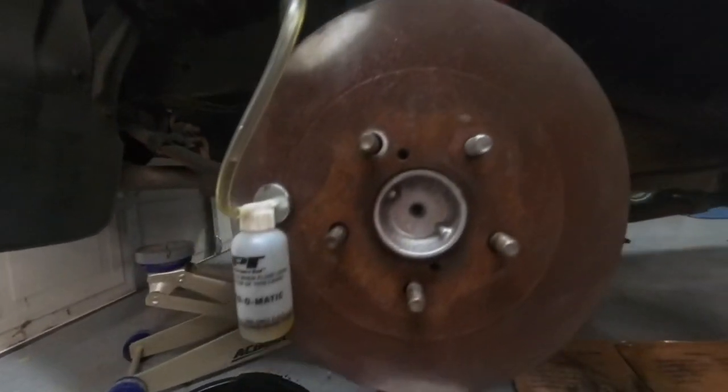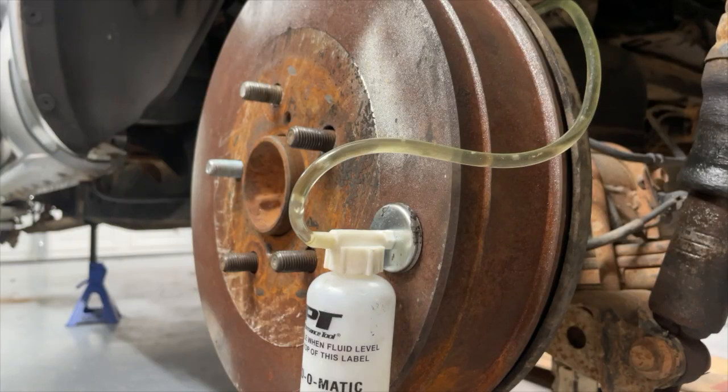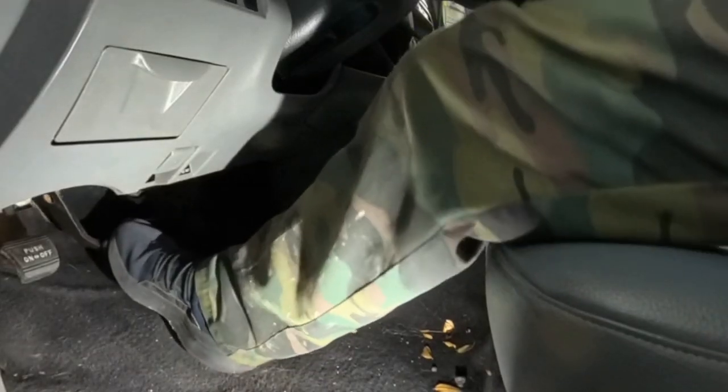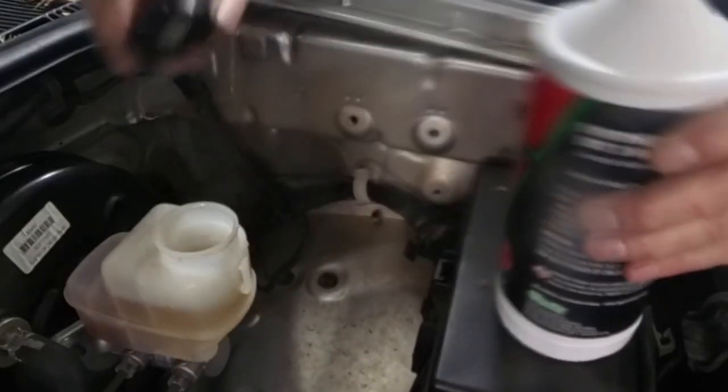When bleeding brakes myself, I prefer the old-fashioned way, with a little bottle held in place with a magnet. I like my setup of pointing a camera at the bottle and monitoring it inside the cab while I pump the pedal. This setup was repeated for all 4 corners. There really wasn't any air in the lines. The brake fluid reservoir was topped off.